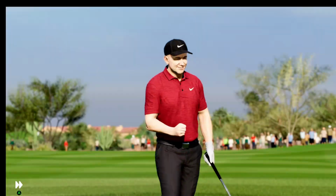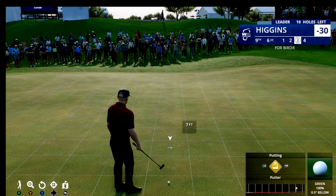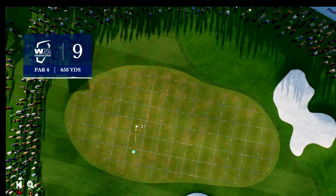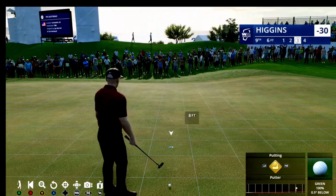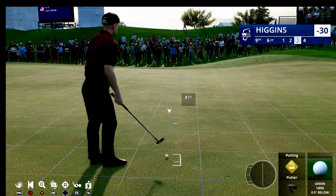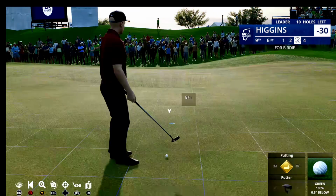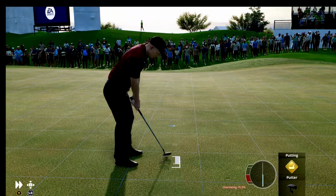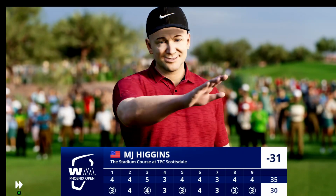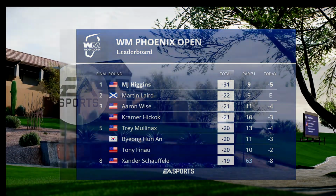Well, there's a good strike in there, just a little left of the hole, but inside 10 feet. That's about a 50-50 chance on the PGA Tour of making a birdie. Yep, that's nicely done. It's a birdie here at the 9th. And that is going to go in the books as a 30 on the front side, 5 under par.